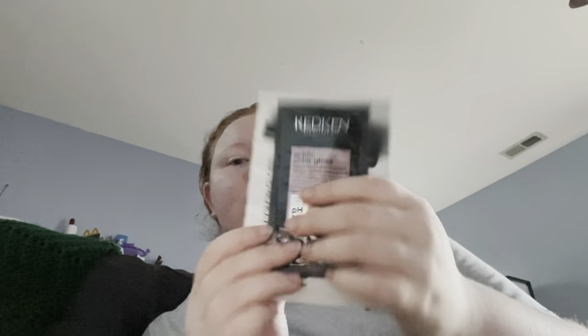Thank you, Redken. I don't even remember when I signed up for this sample. That is actually really cool. It's nice and thick. Like, they actually give you a decent amount of sample in here. Unlike a lot of places, they'll just give you, like, a teeny tiny bit. Thank you. Okay. Put you in the pile that I have to do the hashtag for.